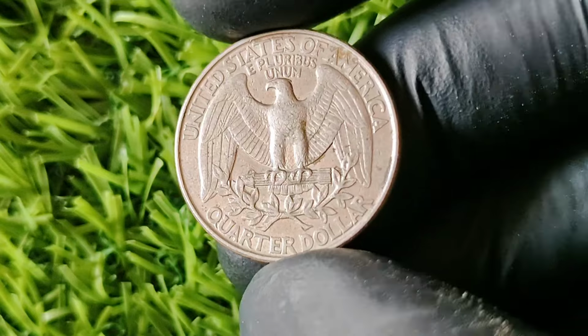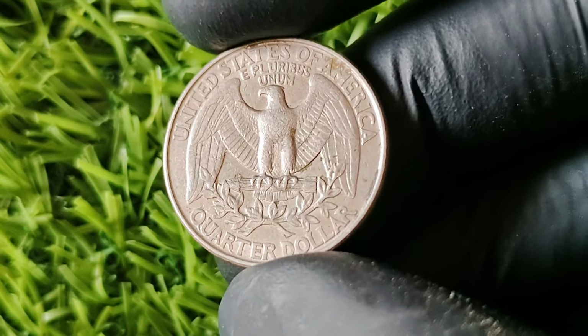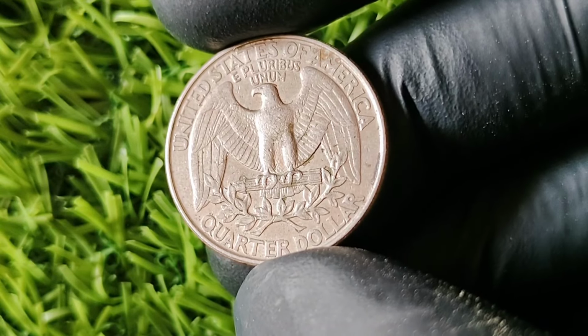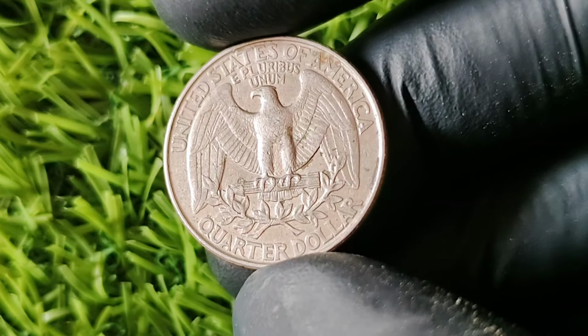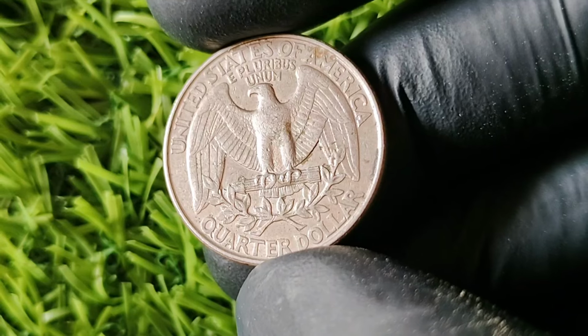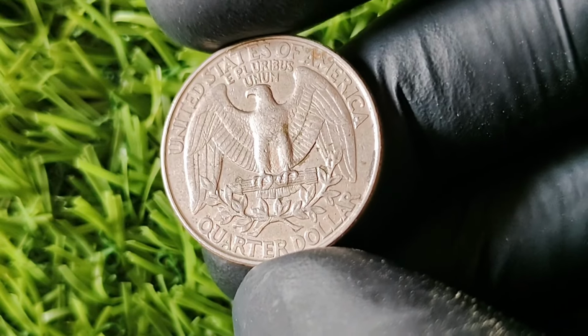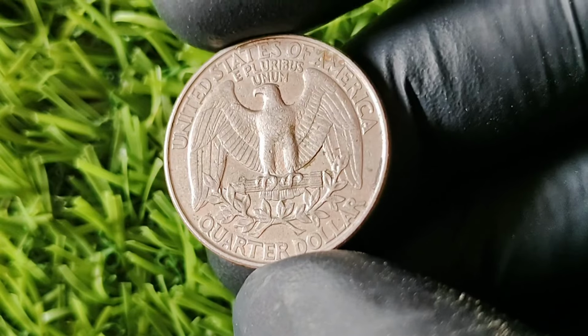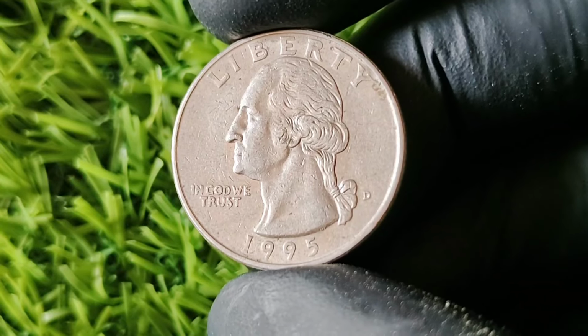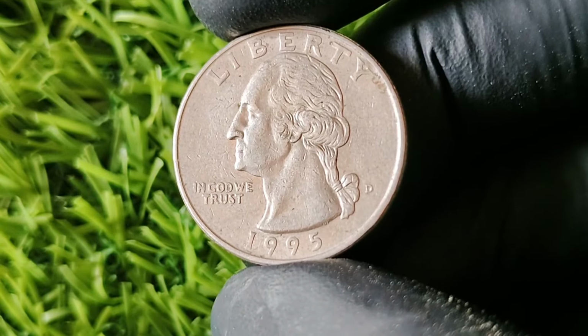Let's jump into the tale of the 1995 D quarter worth $1.5 million, and why you might already be holding one in your hand without even knowing it. On the surface, it looks like every other Washington quarter. George Washington on the front, bald eagle on the back. Nothing flashy. Just your standard American coin that jingled in millions of pockets back in the 90s.